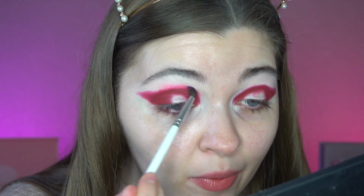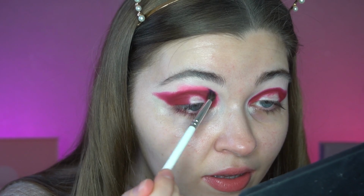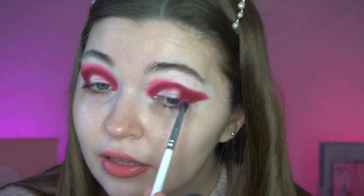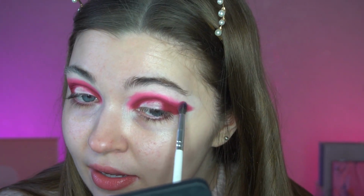Okay, and then I'm going to dip into the shade Milkshake because it's also calling me, and I have to take it. Of course I do. And I'm just going to start to blend out the edges. Again, this shade has a little bit of fallout. Their shadows are so easy to work with, so easy to blend out. You barely need any effort. It's amazing.